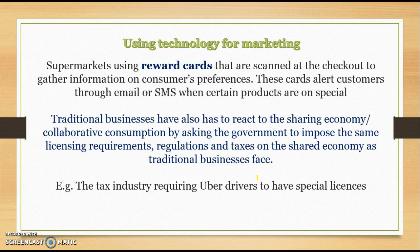Supermarkets also use reward cards, so they scan at the checkout to gather information on your preferences. These cards alert customers, so you might get an SMS when a certain product is on sale. So if you've got your reward card, you scan it, and you might like to buy corn chips. When corn chips are on special, you will get an alert or an SMS telling you that they're on special, and therefore you're more likely to buy them at that price. So reward cards are another way that they're using technology to try and maximize their revenue.